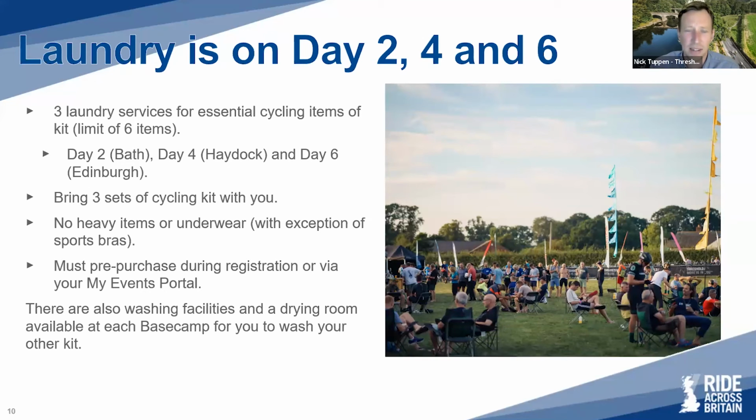There are hand washing facilities on the site as well, and a drying room, but it's important to stress that the drying room is intended for people to dry waterproof jackets and things like that. It's not intended for 1,000 people to hand wash their full bag every night and hang it up. So if you're planning on doing repeated sets of washing your cycling kit, we'd recommend the laundry as the best option to make sure it comes back clean and fresh the next day. I think that covers off the laundry.